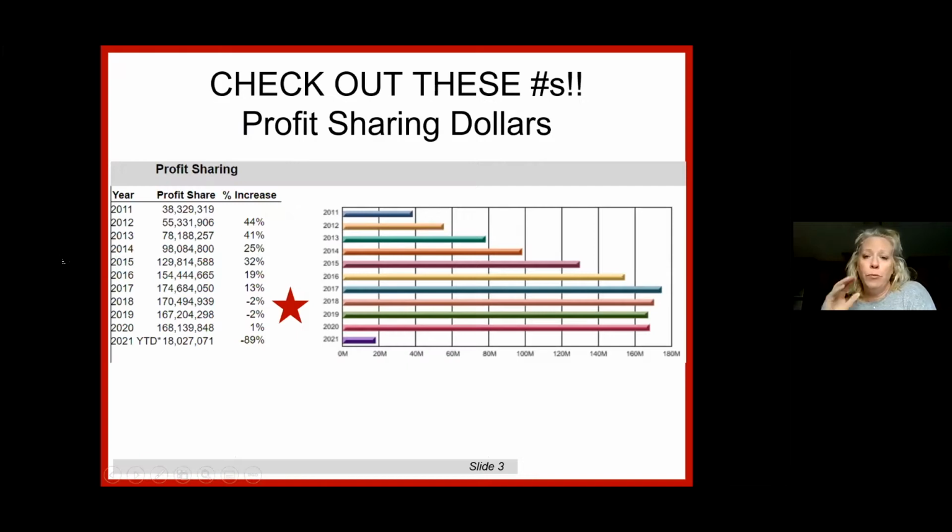One of the first things when you look at profit share in KW is that you can understand the magnitude and realize how much money they are pouring back into their agents on a profit share level. I just want you to take a look at maybe the last 8 years or so. While the percent increase hasn't gone up, it has maintained this level. And so each year, Keller Williams is profit sharing 170 million back to its agents. That's substantial numbers.